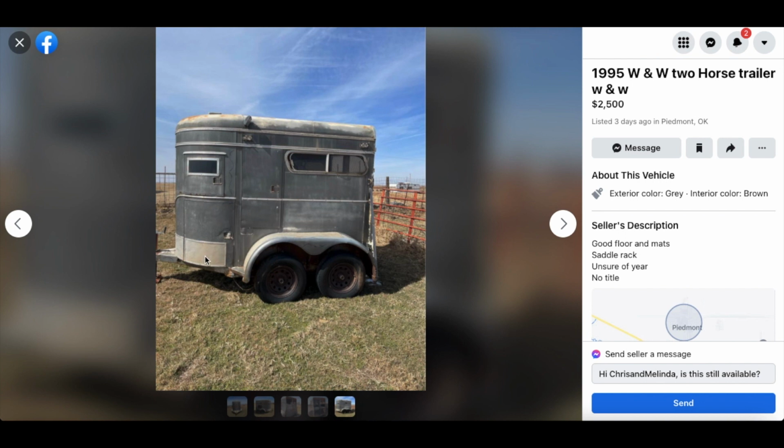Now this does have tack room access on both sides of the trailer, so that's excellent. That's very convenient for storage. And it's also got another access door on this side. This is actually a really good trailer. Be very flexible and very functional, to put serving windows on both sides and have everything you need on both sides. That'd be great.